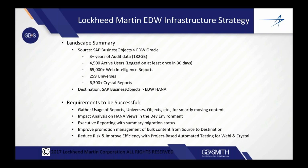We have well over 3 years of audit data. There was never a strategy to archive that data, and so we have 182 gigabytes of audit data sitting in an Oracle repository. We have over 4,500 active users, and I think this may be across both our landscapes, which means that they've logged on at least once in the last 30 days.